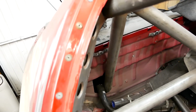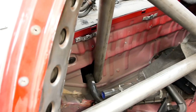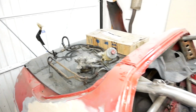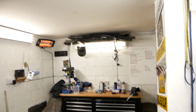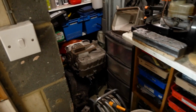These little fellas go down through the firewall and attach to the top of the chassis legs, which I would show you, but currently the boot is full of stuff, so maybe I'll show you another time. In fact, most places are full of stuff. When you take a car apart, even a relatively small car like the Del Sol, you do end up with a lot of crap that you need to store in a lot of places. And I don't really have a lot of places, so everywhere, to be fair, is a bit of a mess. So I'm looking forward to bolting it together just so I can actually move around my garage again.